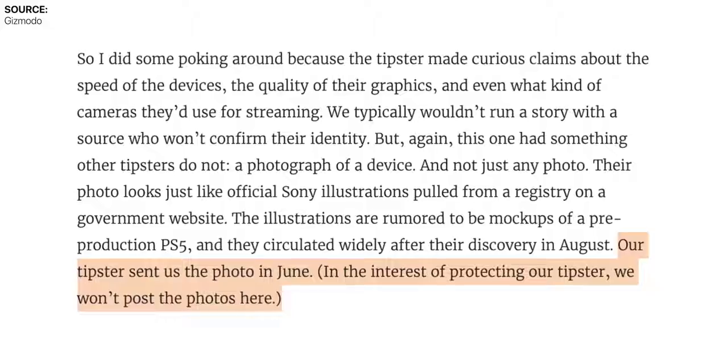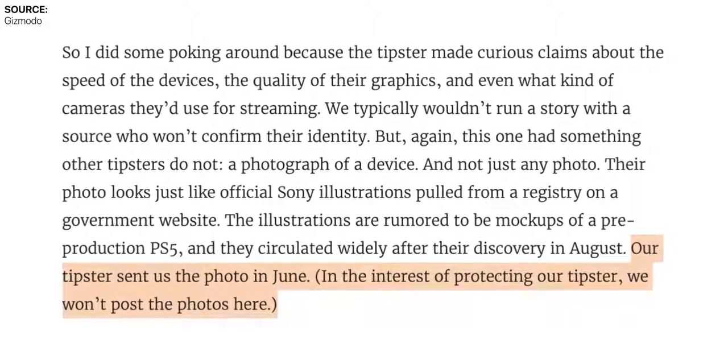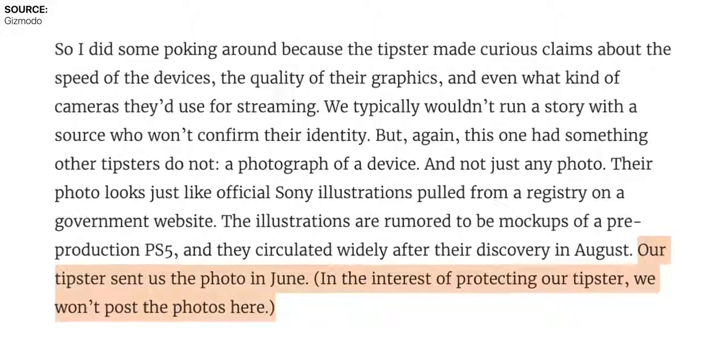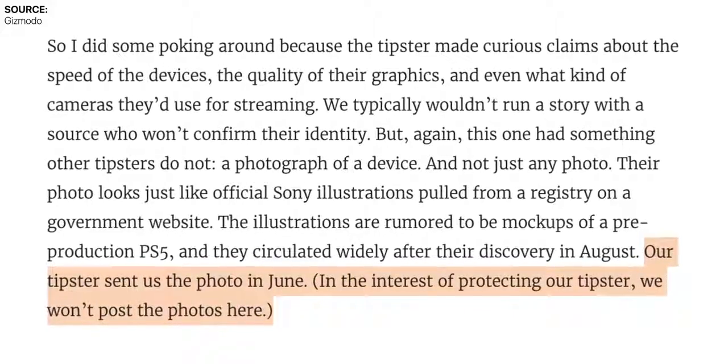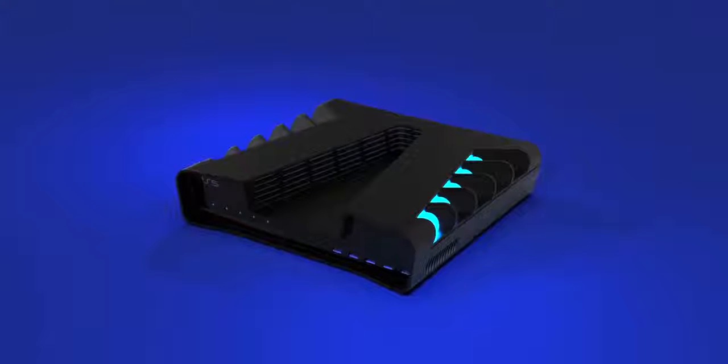Okay, now remember that Gizmodo report that I mentioned before? Well, that one is actually pretty huge. Apparently a credible source sent 2 photos to Gizmodo before the PS5 patent even got leaked, and both photos matched up with the patent perfectly. So yeah, from the looks of it, this is the PlayStation 5.